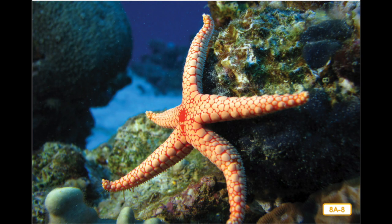Here is an animal that lies in and around this coral reef, and whose name most of you can probably guess based on its shape. You guessed it, it's a starfish. This starfish, also known as a sea star, has 5 arms, which makes it look like a star.